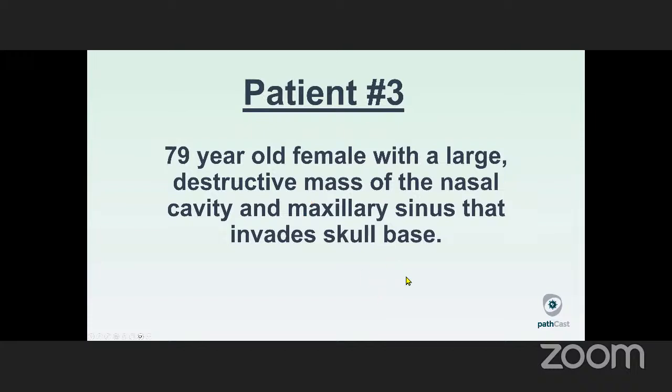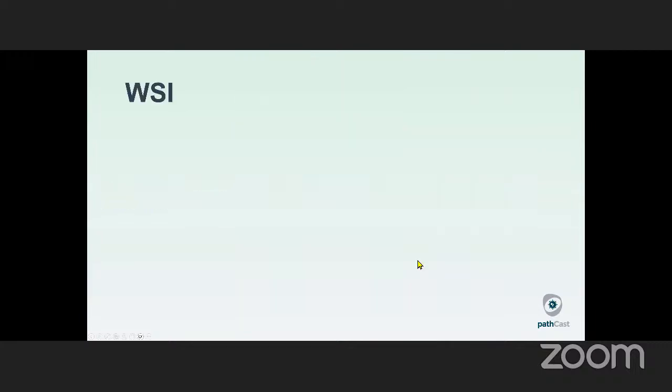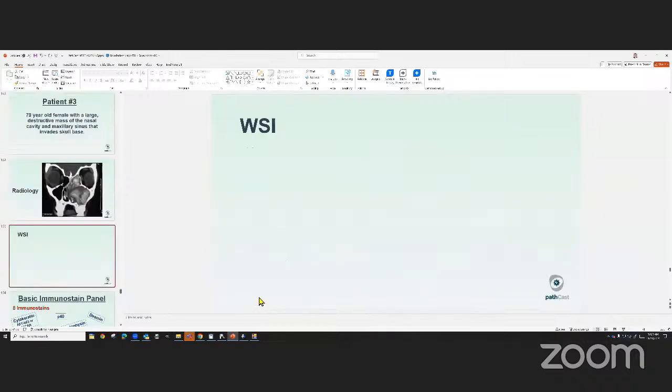So the third patient, patient number 3, a 79-year-old female with a large destructive mass of the nasal cavity and maxillary sinus that invades the skull base. So like a very malignant sounding clinical history. And this is some imaging in that patient. You can see this large mass destroying the lateral wall of the nasal cavity and extending all the way up to the skull base and kind of pushing on the orbit. So aggressive radiology. So we're dealing with a malignancy, almost certainly, from that imaging.